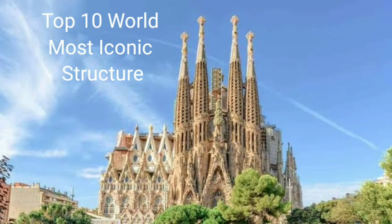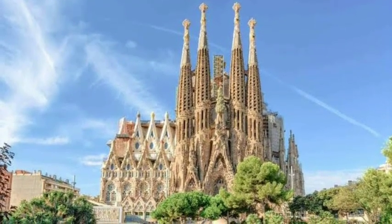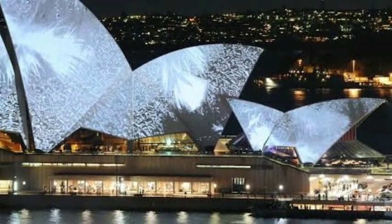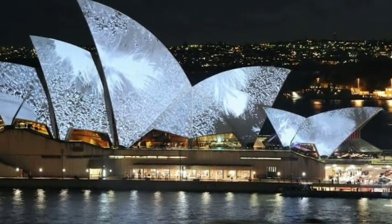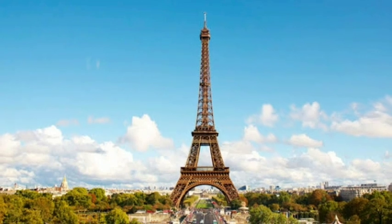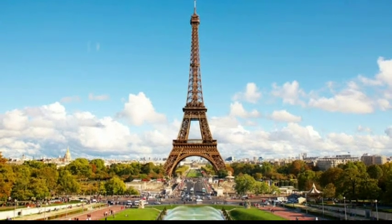10 of the world's most iconic structures you need to see. Whenever you think of a country or a city, you can't help but relate it to its most prominent piece of architecture. It is hard to imagine New York without the Statue of Liberty, the same way the thought of Paris cannot be complete without the Eiffel Tower. Architecture, the power of thinking and drawing out structures that look incredible, is one of the greatest powers of humanity.